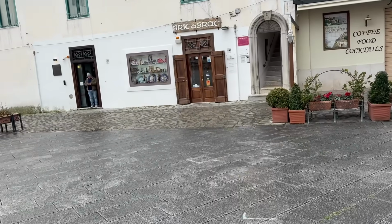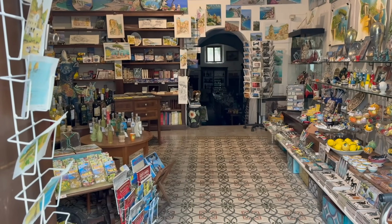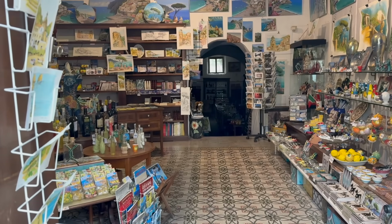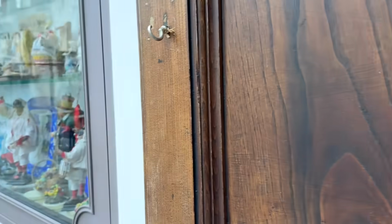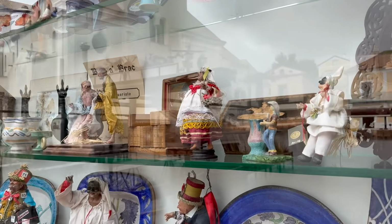But let's see what they have in the window at the bric-a-brac shop. Well, it seems to me that bric-a-brac shop means gift shop. All sorts of little knickknacks and toys and limoncello stuff. Not seeing a whole lot of antique stores around. Do you think with the history in this area there'd be a little more of that than what you see, but maybe they're really held close.